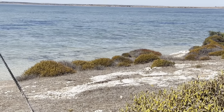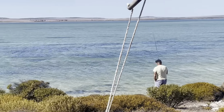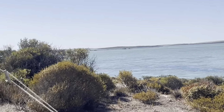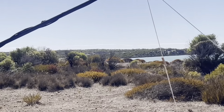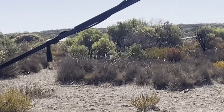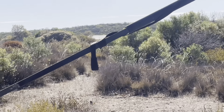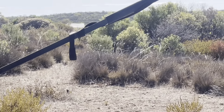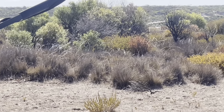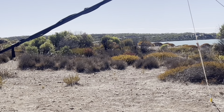And just in this little spot here, we are the only ones. Further along the track where we came in, back over there, just see the top of a camper trailer. So they were not there when we came in. So there's somebody else here. And as far as we can tell, we're the only two here.